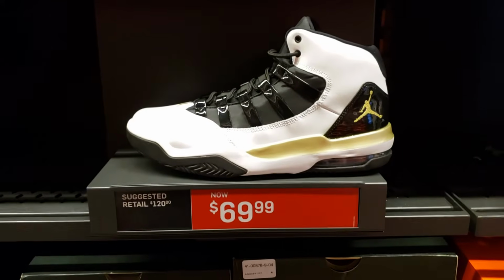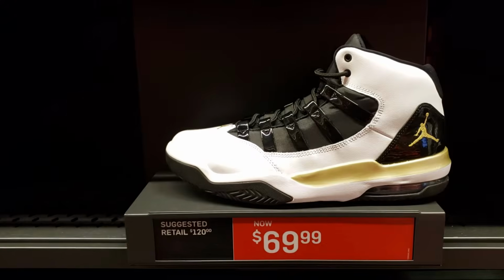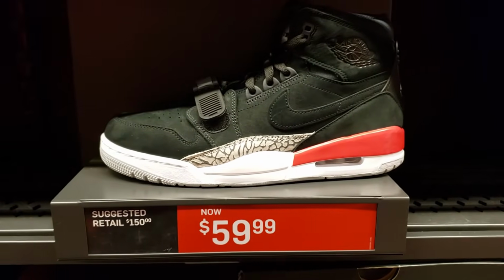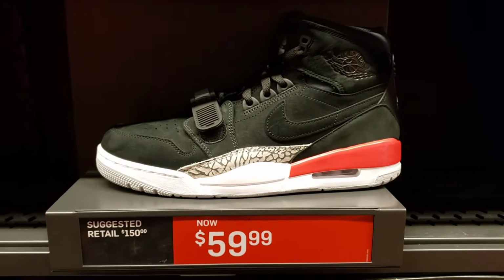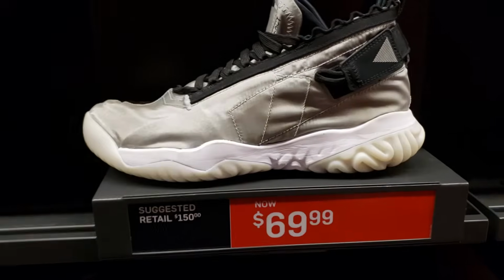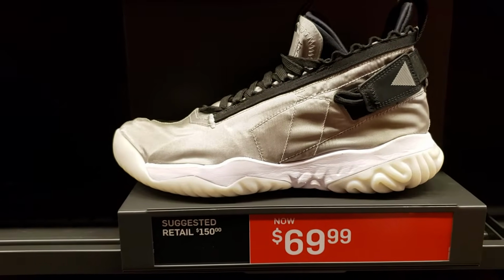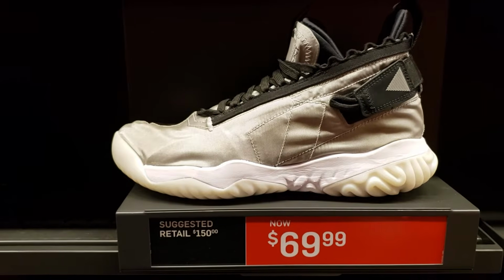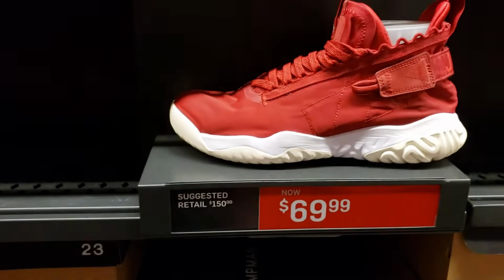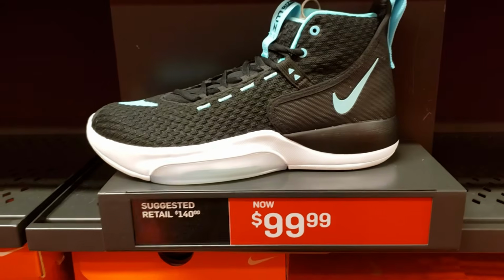All right, their Jordan section here is uber super duper mediocre. Yeah, $69 for these Max R's. Legacy 312s, $60. No additional discounts. Photo Max 720s. These have been sitting everywhere. We saw these like what, 3 months ago for what, $50? That Shoe Palace, man, that's crazy. More of the same. Same old, same old. How are these still $100, man?